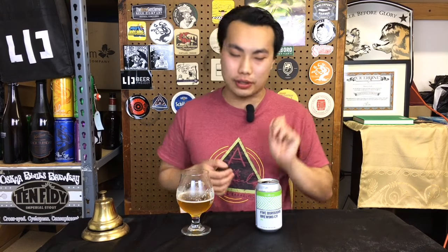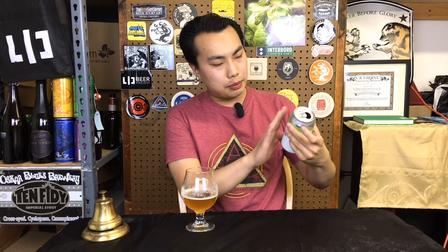Hey there, so today we have another review, and this is a beer from Boroughs in Brooklyn. This is their IPA, but it is not a standard IPA. That is a West Coast style IPA. So actually, if you go to the brewery and you check out the menu, it says West Coast IPA. Here it simply says IPA, 6.8%, and it makes sense.